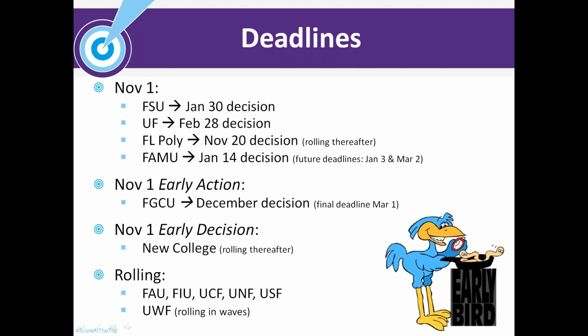But honestly, you only apply early decision if you are 100% positive, this is the college I really want to go to, and my parents can afford it, unless the college tells you that if you don't get the financial aid that you need, we will let you out of early decision. There are some colleges that will do that.